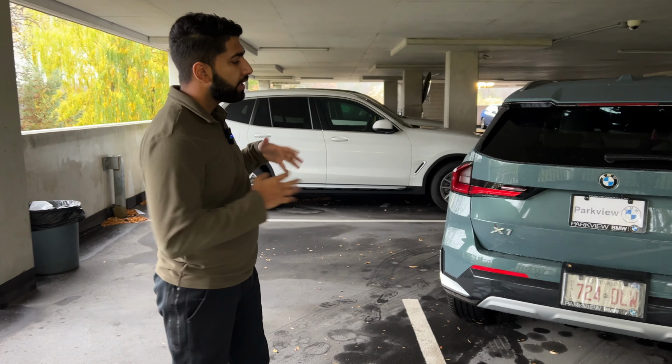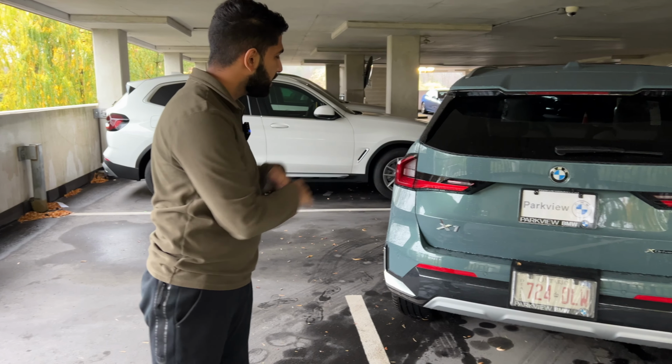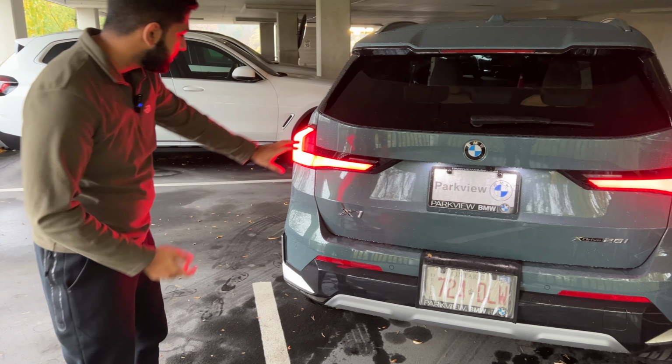The taillights of the X1 are also standard LEDs. The rear end of the X1 is completely redesigned as well, as we would expect. Starting off with the taillights that we have here, they look pretty nice. They remind me of the X3, the LCI X3 that they have right now. Looks very similar to that.